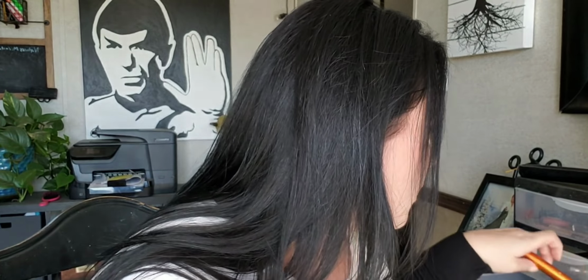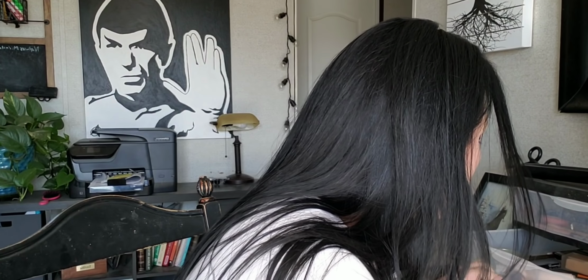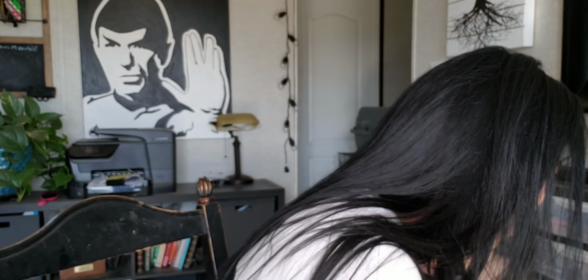I don't highlight anymore. I did originally, and then I realized that all I'm doing is highlighting the wrinkles that I get here, which is not good. So I don't do it anymore. That one is old.